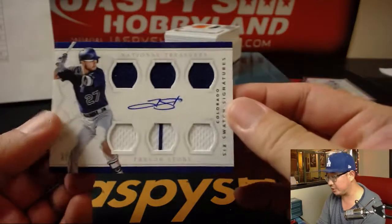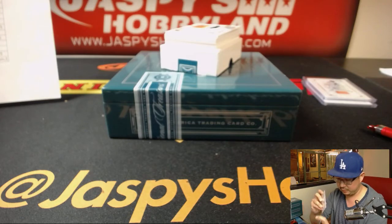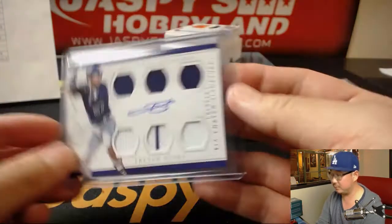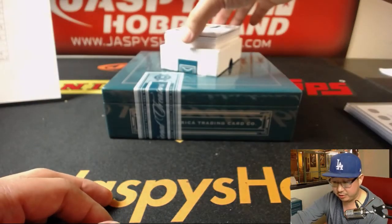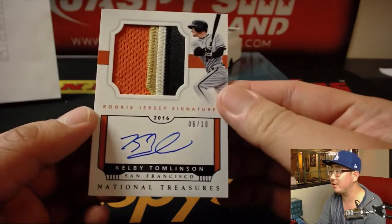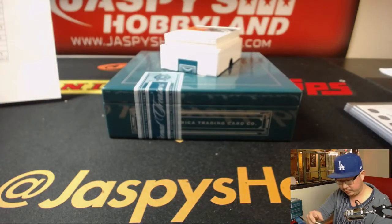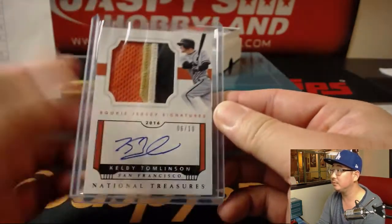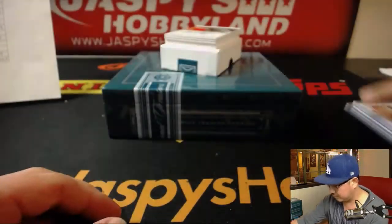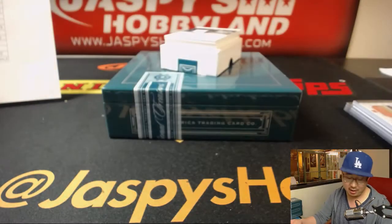All right, six swatch signatures. Trevor Story, 27 out of 99. Rockies, that'll head out to DeGroosh. There you go, DeGroosh, Trevor Story. 6 out of 10. Kelby Tomlinson, nice patch, nice auto. Rookie jersey signatures for Daniel Anderson and the Giants, little Oppo Joe Mojo. For Miami, Fidel, Brian Ellington, 68 out of 99, jersey and autograph.